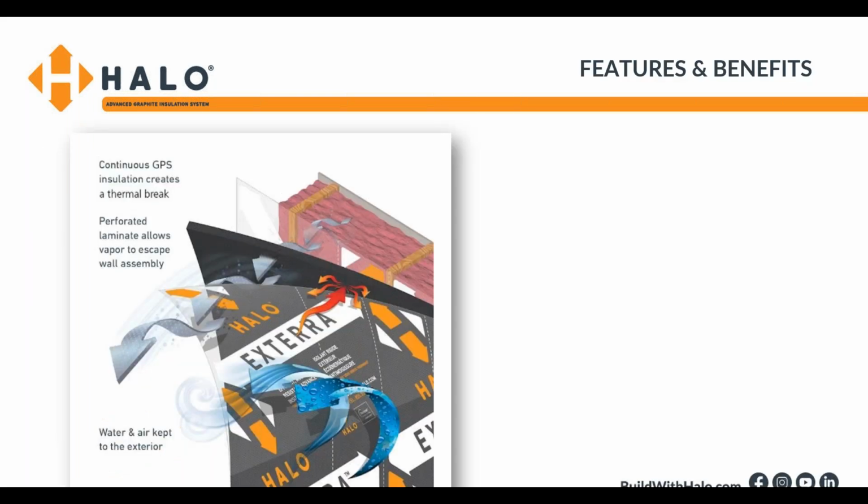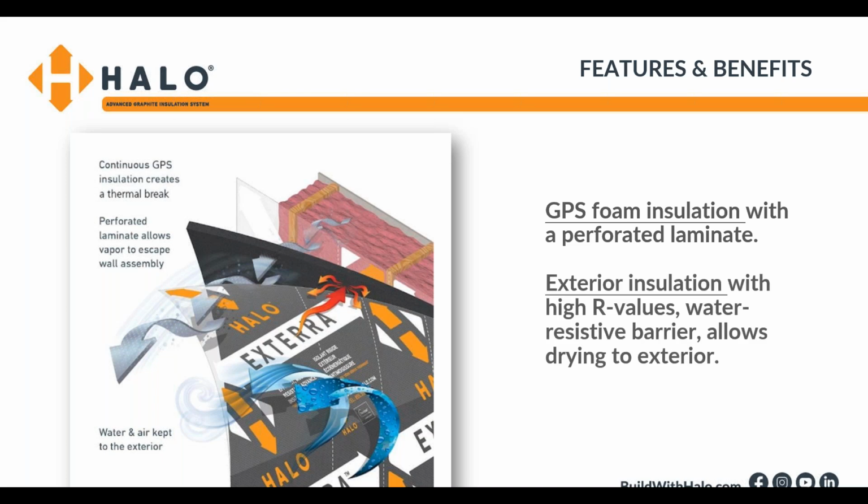For this webcast, we'll be talking about Halo Exterra. Again, that's used for above grade exterior insulation. It's simply composed of two components. That's the GPS foam insulation with the perforated laminate. With that combination, we're able to create an exterior insulation product that has high stable R values, acts as a water resistant barrier, and is permeable enough to allow proper drying of the wall assembly to the exterior.